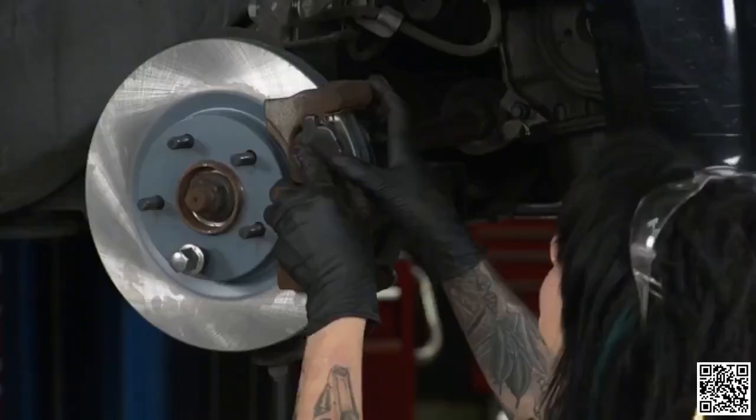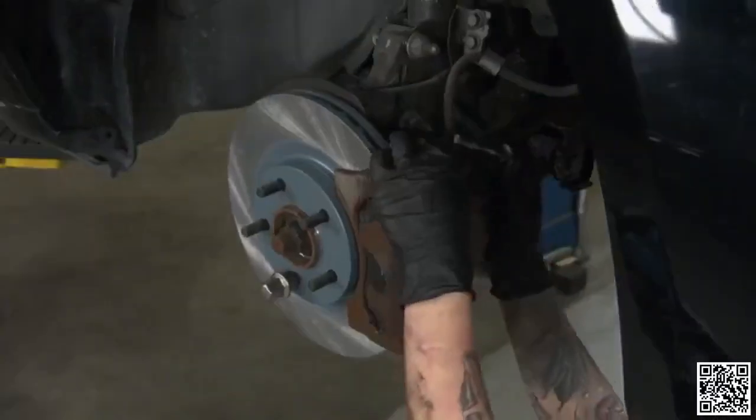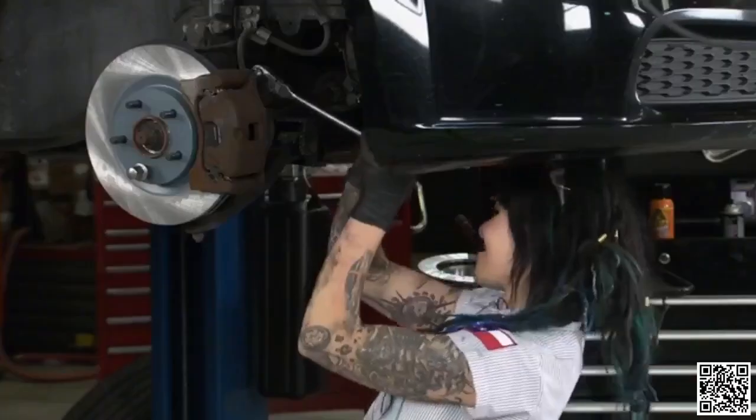Inside pad with the squealer tab on it. Ever so gently. Okay. Stay on autopilot mode. Definitely 35 foot-pounds. Oh yeah.